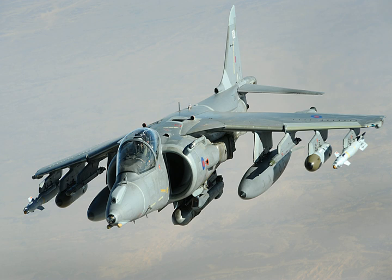RAF Strike Attack Operational Evaluation Unit, RAF Fast Jet and Weapons Operational Evaluation Unit, Royal Navy Fleet Air Arm 800 Naval Air Squadron, 2006-2007, 2010, Naval Strike Wing, 2007-2010.